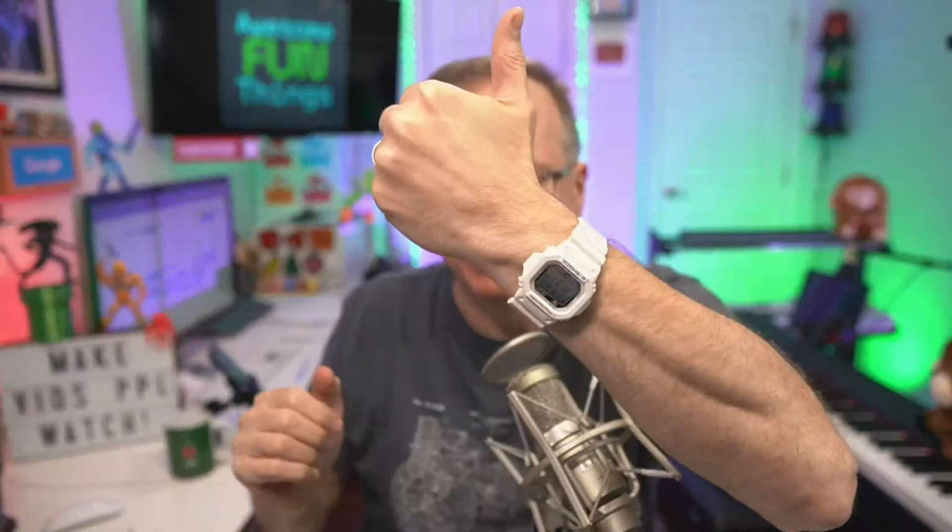This particular colorway you can only buy in Japan. You can get these in the States, but it's the black face with the white numbering. Mine's reverse. So I purchased this from a Japanese company and had them stick it on a boat and send it to America. So I'm one of the few people in America that have this exact color combination.